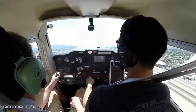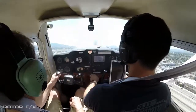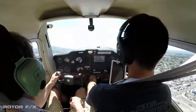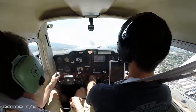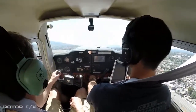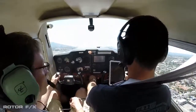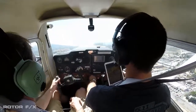Whiteman Tower, Bonanza 693 Tango, we're number 1 at 12. We're going to climb to 2,000 feet right now. Bonanza 693 Tango, Whiteman Tower, hold short, runway 12. Hold short, 12, 93 Tango. A little bit of turbulence, no worries about it.